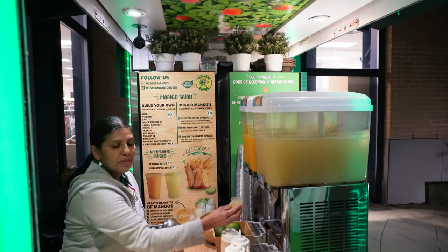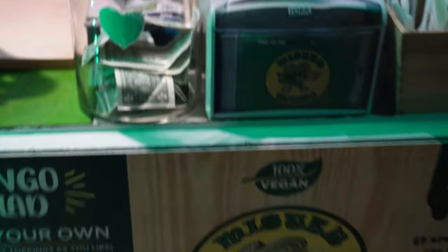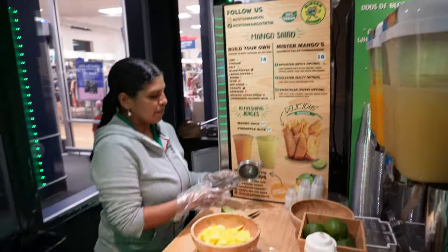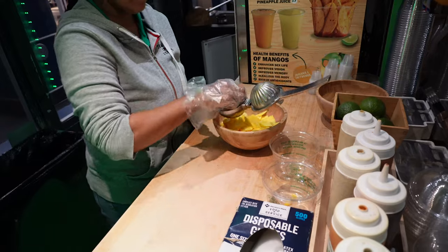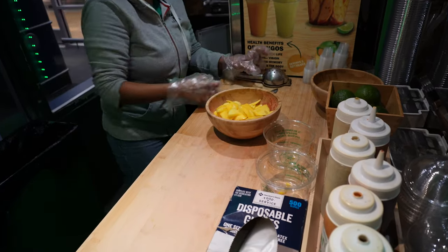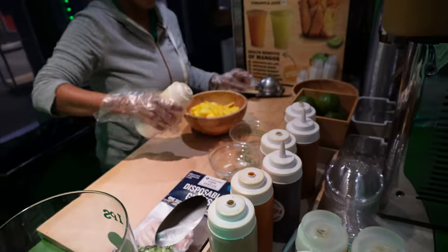Okay, mango salad. They got, look at the menu, guys. Oh, not a sample thing. Build your own. They are delicious. This is nice. So, guys, I'm going to try the spicy mango. So yeah, that's what I miss about lime. So that's the lime juice, vinegar, salt, black pepper, lemon pepper, adobo, cayenne, and hot sauce and chamoy. What is chamoy? It's a Mexican sauce that is made with tamarind too. With tamarind, okay.